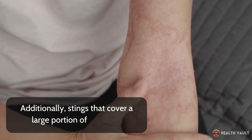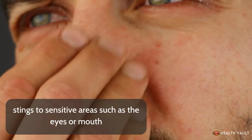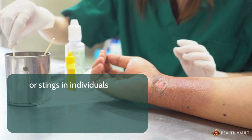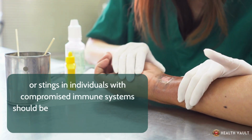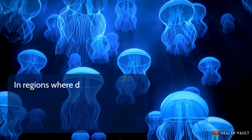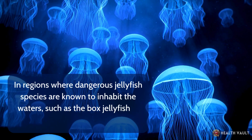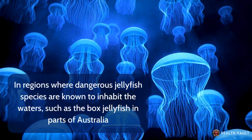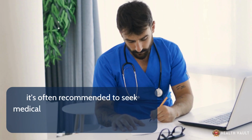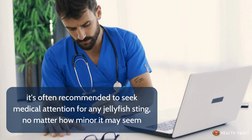Additionally, stings that cover a large portion of the body, stings to sensitive areas such as the eyes or mouth, or stings in individuals with compromised immune systems should be evaluated by a healthcare professional. In regions where dangerous jellyfish species are known to inhabit the waters, such as the box jellyfish in parts of Australia, it's often recommended to seek medical attention for any jellyfish sting, no matter how minor it may seem.